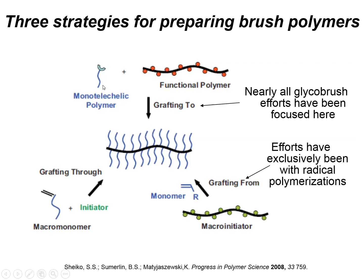The problem is that that's quite inefficient and you really don't get a lot of chains attached. The sterics prevent a high density of side chain attachment. And so people have also looked at grafting from, which is you have an existing polypeptide backbone or a polymer backbone with some sort of activatable group, and you add a monomer and you grow side chains from it. And in this area, there are a couple examples of people trying to do this to make glycosylated structures, but it's been all with radical polymerizations like ATRP.